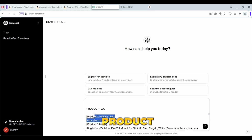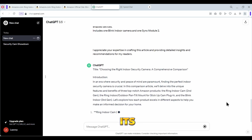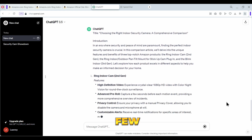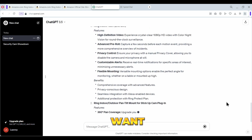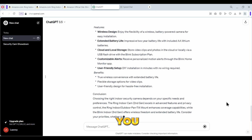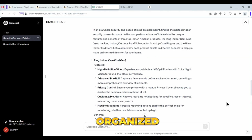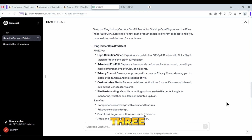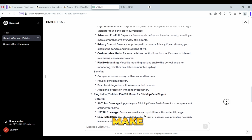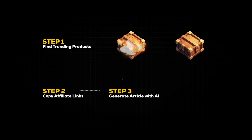After filling out the product information, just hit the Generate button and wait for ChatGPT to do its magic. It only takes a few seconds and you can edit it if you want to make any changes. As you can see, ChatGPT creates super cool and well-organized articles that compare your 3 products and convince your audience to make a purchase. Now, let's move on to the next step.